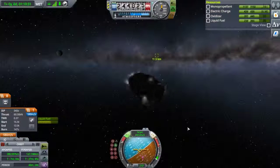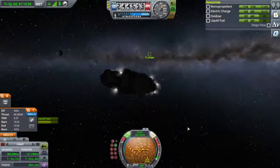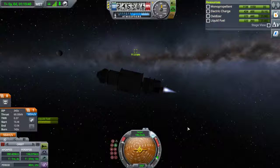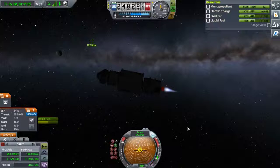There we go. We'll be turning. We've got a relative speed pretty quick on this intercept. Should have started that burn just a little bit sooner, but the station won't get too far away from us, so that's all right.